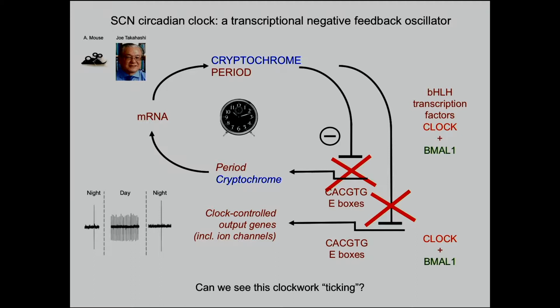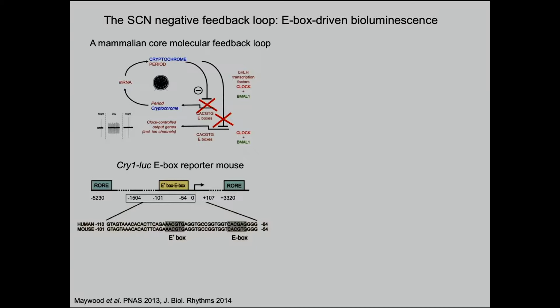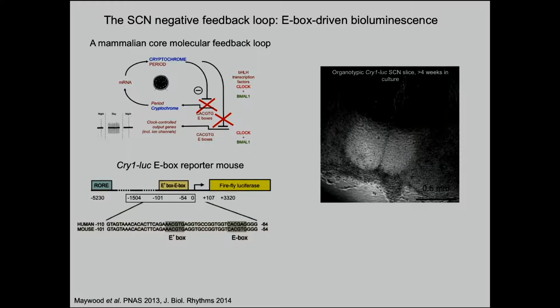So can we see this clockwork ticking? One approach, first of all, is to look at the activity of these E-boxes, because this is the pivot point whereby CLOCK and BMAL drive expression and period and cryptochrome inhibit expression. So we created a reporter mouse in which we took the E-boxes from the CRY1 gene and put firefly luciferase downstream of those E-boxes. And then as a transgene, we can make organotypic slices of mice carrying this reporter.